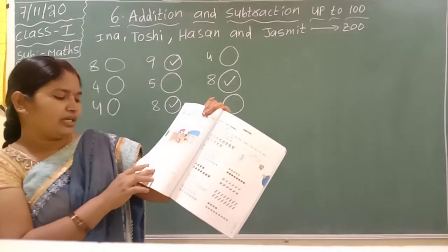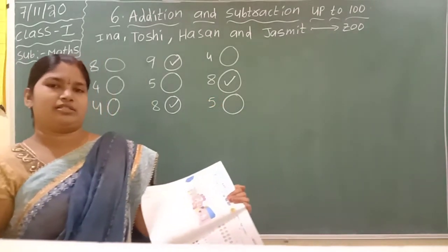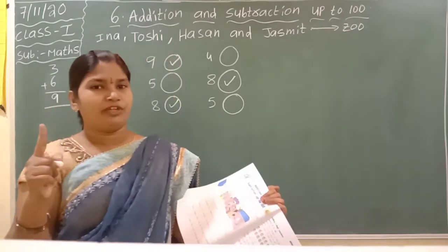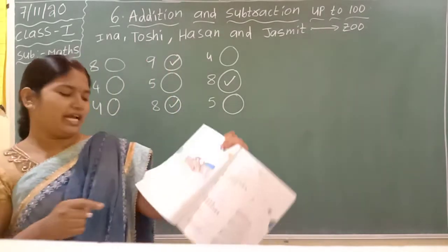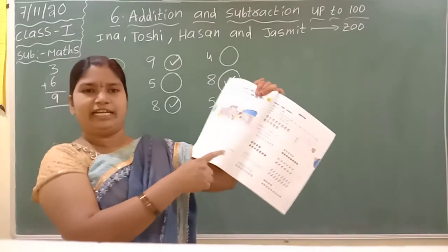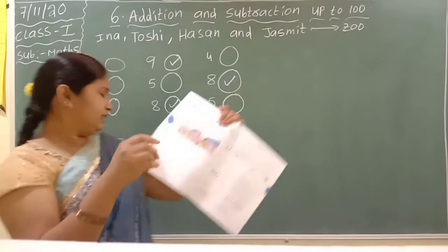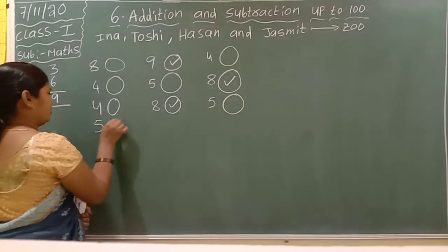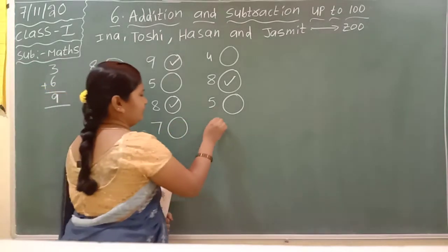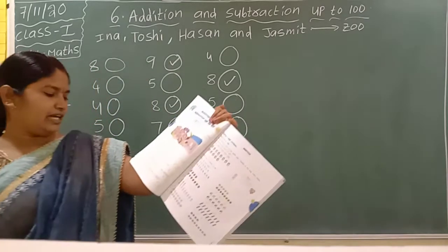6 baby monkeys and 1 baby deer. How many baby animals? Keep 6 in the mind, take 1 finger. 6, after that 7. So the answer is 7. 5, 7, 8. After 7 there is a circle. In that circle, keep the tick mark. 5, 7, 8. 7 is the correct answer.